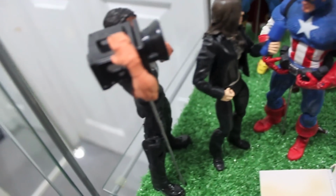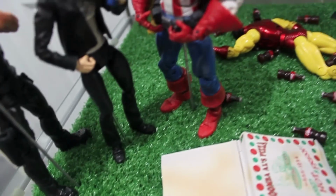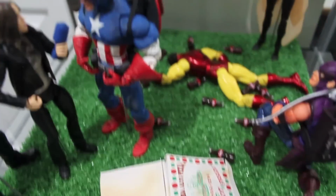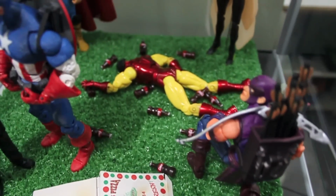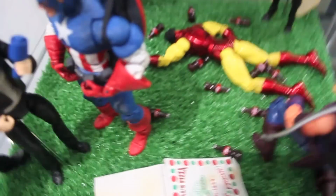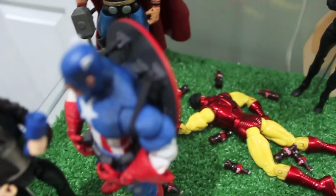As you can see, because it's grass, I kind of cheated. I put all the figures using my standing flight stands, the ones that are right at the shoulder level. See? They're all just looking at Tony. He's drunk out of his mind. I use my Coca-Cola prop, so I don't actually have beer or alcohol, but I think this makes it clear what it is.